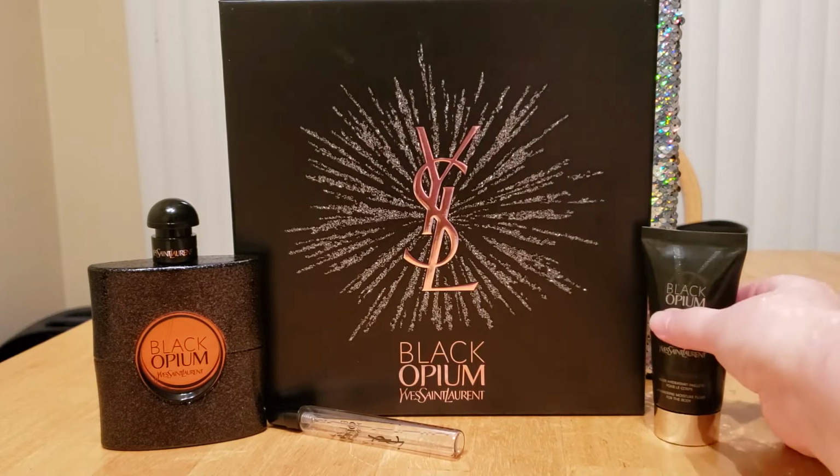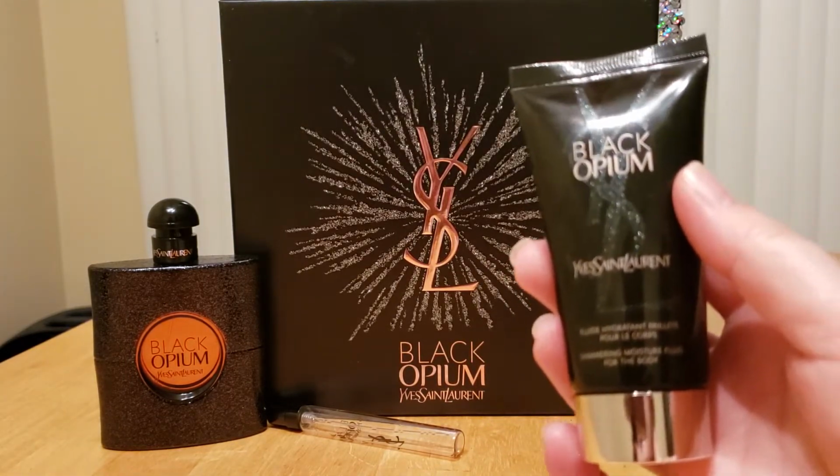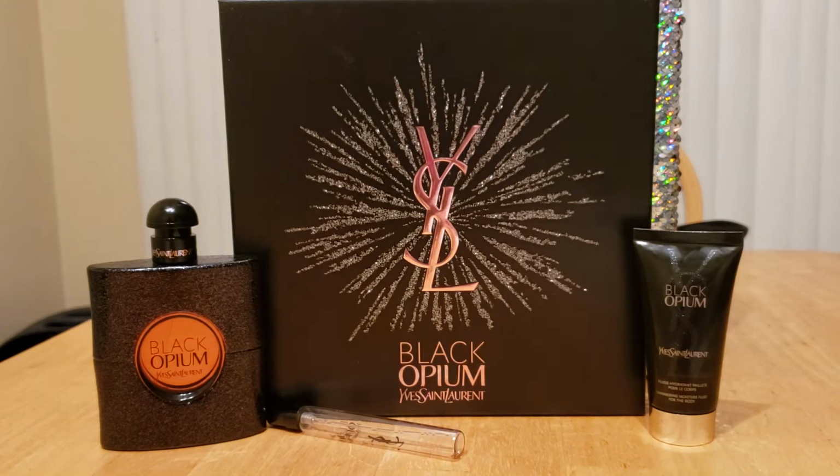And they do have the big size lotion for the Black Opium. The big size lotion is a 6.6 ounce, and that retails for $50. So if you guys are interested in any of the Black Opium fragrances, those are the price points you would be looking at through Dillard's. I am well aware, though, that you can go through other websites to find this fragrance at a better discount. But this is just to let you guys know what our store carries and the price points that Dillard's will offer.